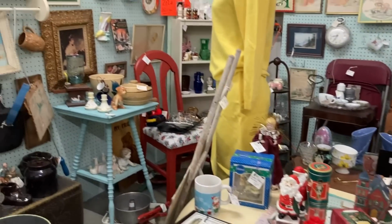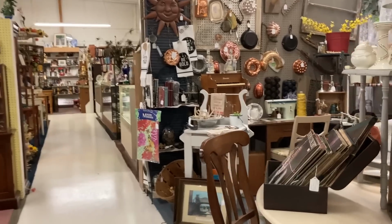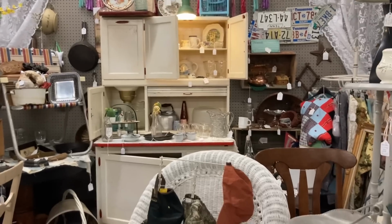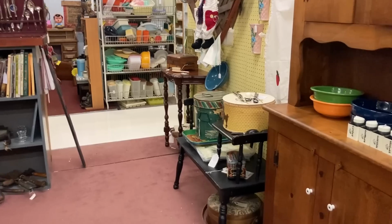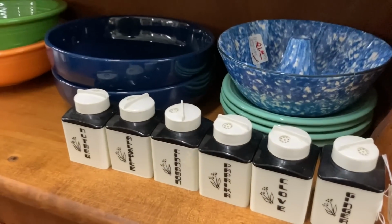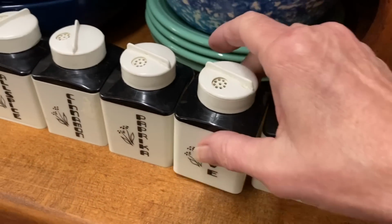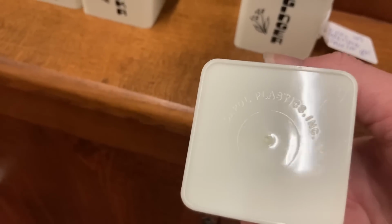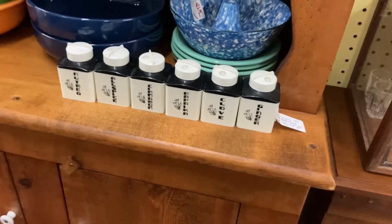Alrighty, guys. We're inside. There's a lot of booths in here. I'm on the hunt for vintage Christmas. That's cool. Let's see what that is. Well, if you had a black and white kitchen, those would be perfect.